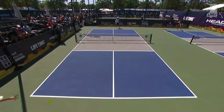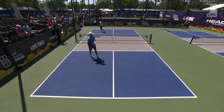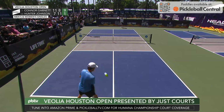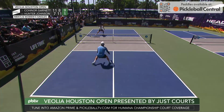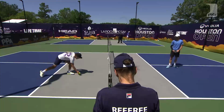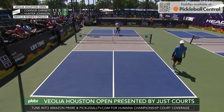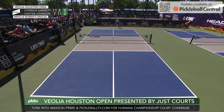Side out. And Johnson sticks the backhand volley. Nice shot there, gets the side out. 1-9. Let. 1-9. Point. 2-9. Side out. And Connor Garnett on the reach. Hits the backhand volley and gets the serve back. 9-2.